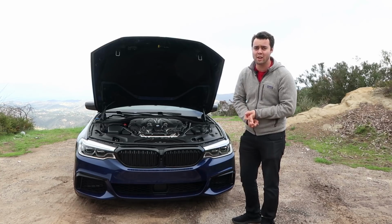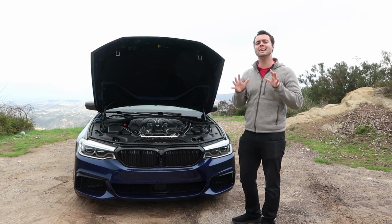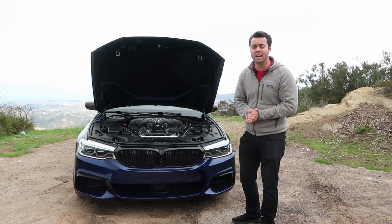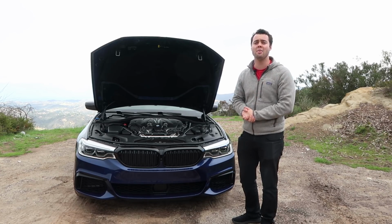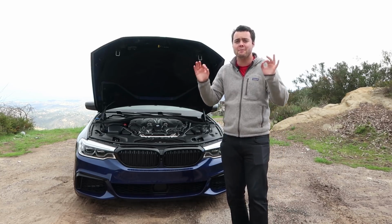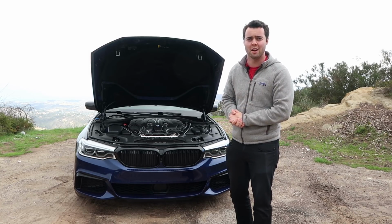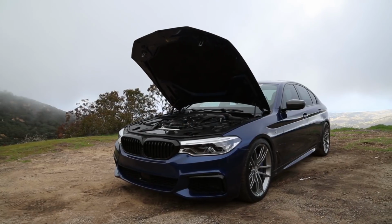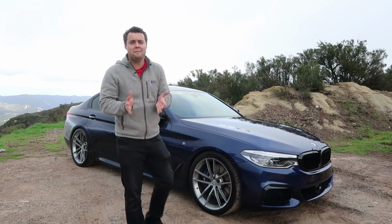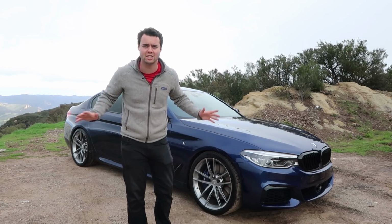The Dinan Stage 1 tune, as well as some other performance upgrades that we'll talk about in a minute, boost power significantly from 456 horsepower to 606 horsepower and 635 pound-feet of torque. For reference, the new M5, the top of the line M5, makes 600 horsepower and 553 pound-feet of torque. 635 pound-feet of torque. That is ridiculous. Now, the tune, the exhaust, and the mid-pipe upgrades will set you back $5,650. But for 606 horsepower, I'd say there's no question it's worth it.